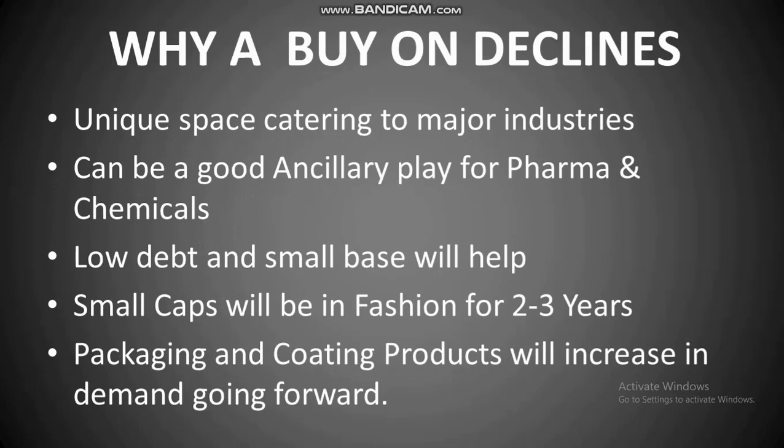But I believe that it is a buy on decline. And why I believe that is, first of all, it is a very unique business and it is in a niche space catering to major industries. So it is not that it is only catering to the pharmaceutical industry, and that pharma is not doing well with a lot of FDA actions etc. for Indian companies, and so the pharma cycle is over, the pharma bull run is over, so the stock will not do well.